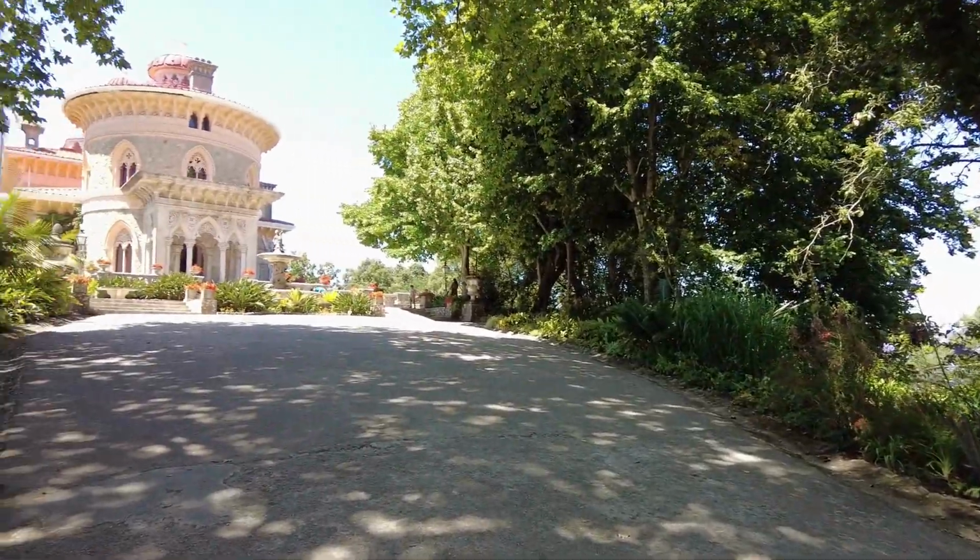And there it is. After Monserrate Palace and Park visit, it's time to go back to the main road. Well, it's 3:30 right now. I've speeded up things a little bit, but it's very possible to achieve what I've done today, although it's not really for everyone. So I'll give you some conclusions in a few minutes, but well, it's been a quite interesting journey today.